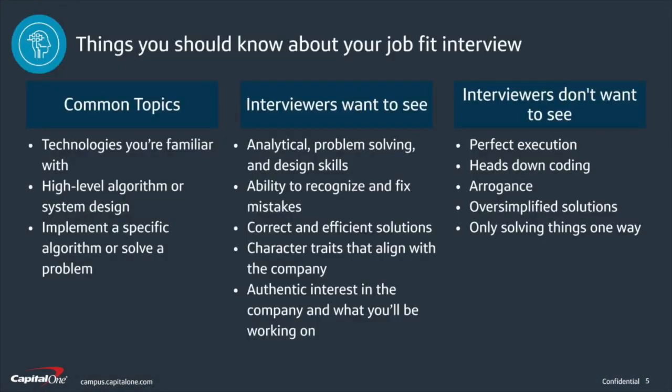So some common topics that you'll have in your job fit interview is we'll ask about technologies you're familiar with. We'll ask you to maybe demonstrate some high-level algorithm or system design, or possibly to implement a specific algorithm or solve a problem. So those are things that you should be familiar with coming into your job fit interview. And some of the things that we want to see are your problem-solving, analytical, and design skills.